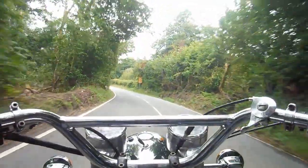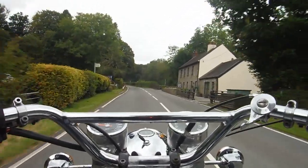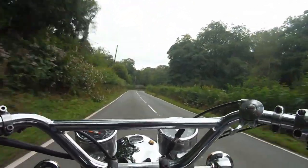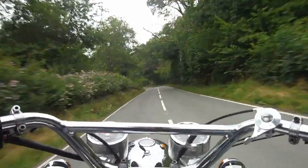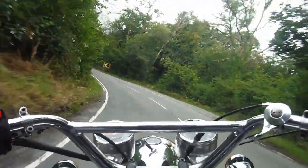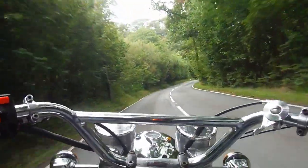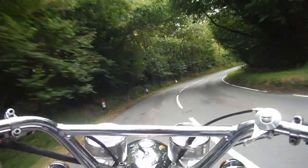You don't even have to worry about using any other gears except top. The clutch is slipping so badly. It's like a rev and go scooter, or rev and no go in this case.